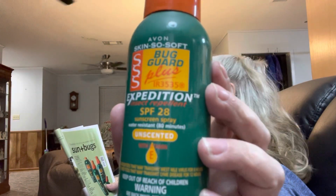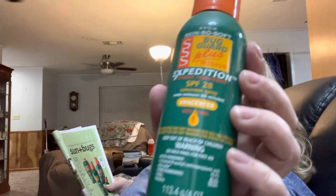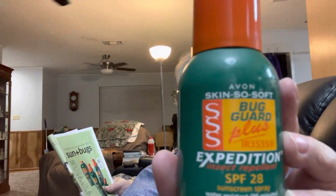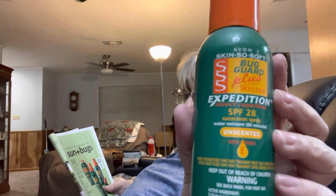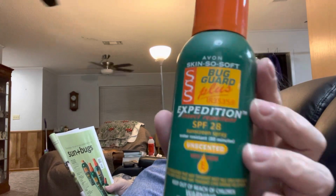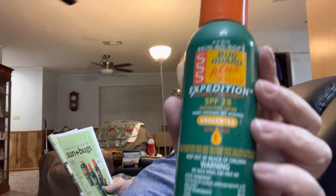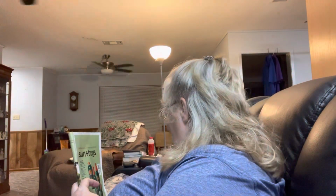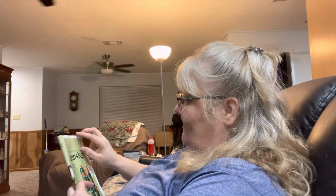These two products, the last one and this one, are real popular because I live by the beach. I'm 15 minutes from the beach. So everybody wants to go to the beach, but they don't want to get eaten up, or to the river. There's rivers too, and people don't want to get eaten up by the bugs. So another awesome product.